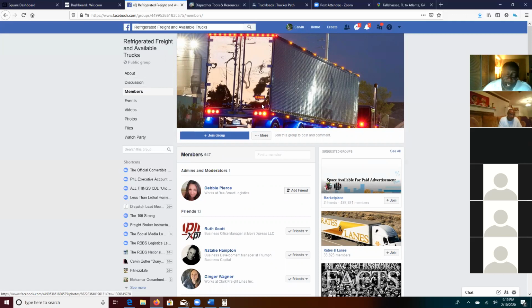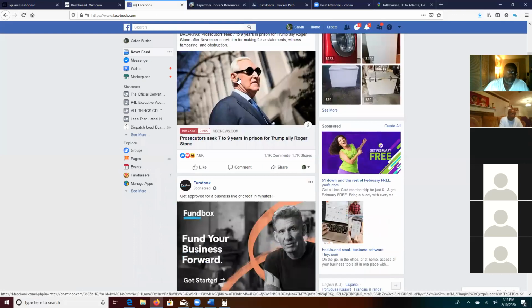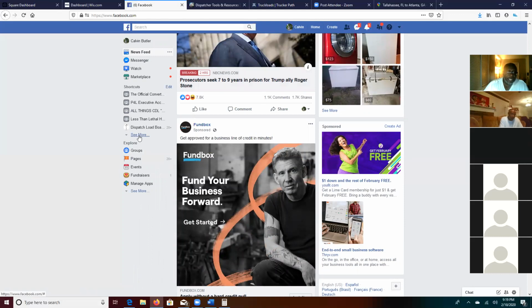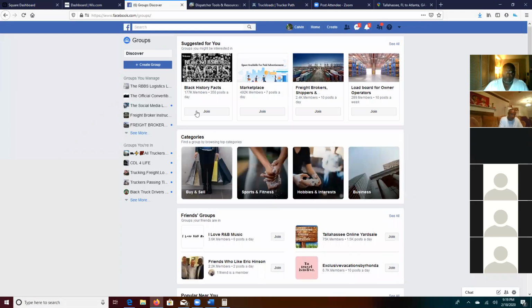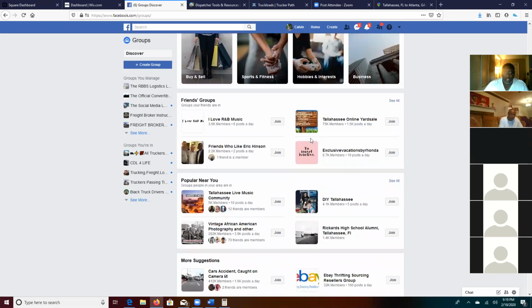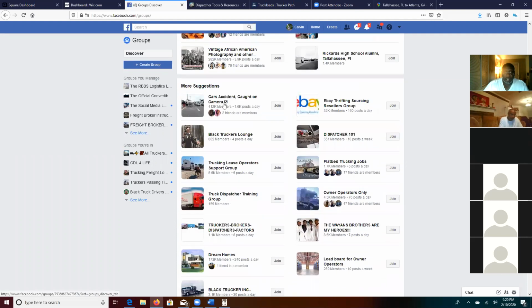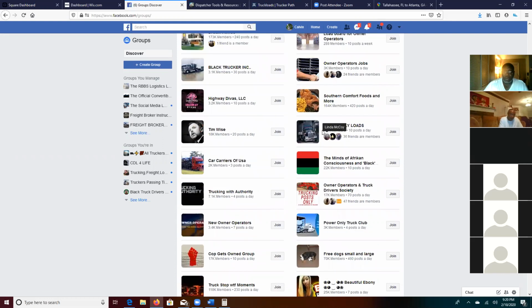So look, there are a ton of groups that you all can join that are going to give you access to a bunch of people within the industry. So when you're talking about stuff, you're actually reaching the people you need to be reaching. As y'all can see here, if you look at groups that I've joined, you've got quite a few: freight brokers and shippers, load board for owner operators, Truckers Lounge, Dispatching 101, Flatbed Trucking Jobs, Trucking Lease Operators Support Group, Truck Dispatcher Training. All these groups you can join.